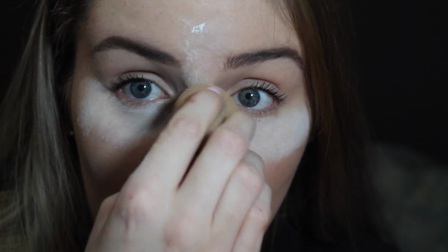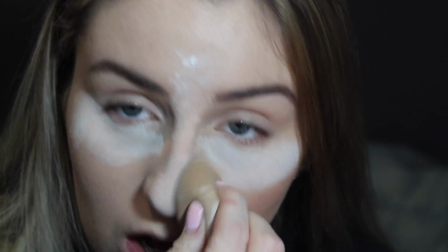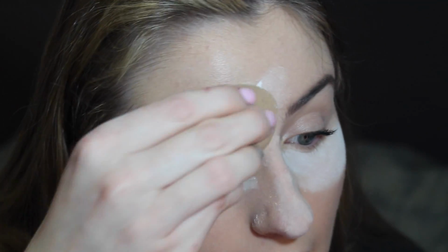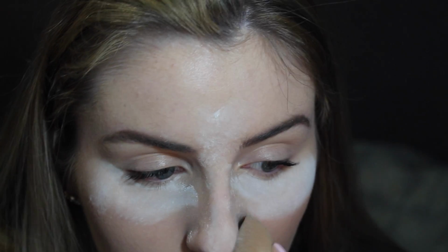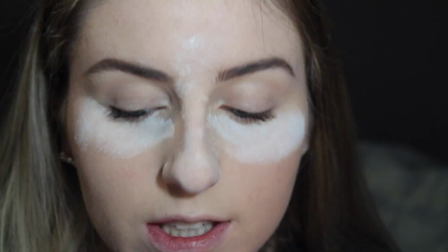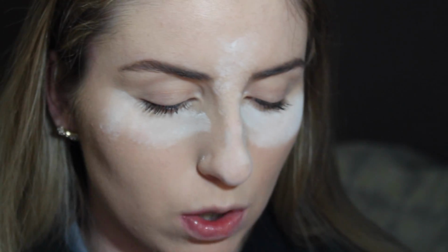And then I put a lot right on my nose because I wear glasses all the time. You guys don't ever see them because they have such a bad glare when I'm filming, but I always wear glasses, and the part that rests on your nose always wipes away my foundation, and it's so annoying. It's awful. So I have to really set my nose area so that it doesn't wipe off completely, because it will.